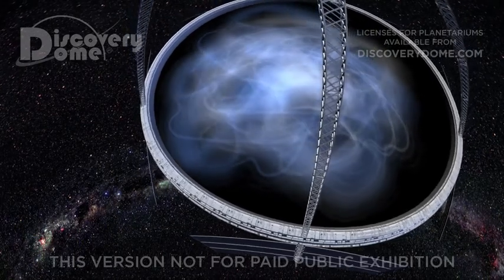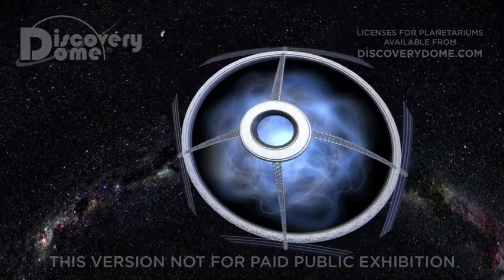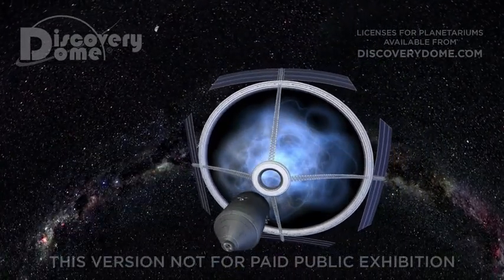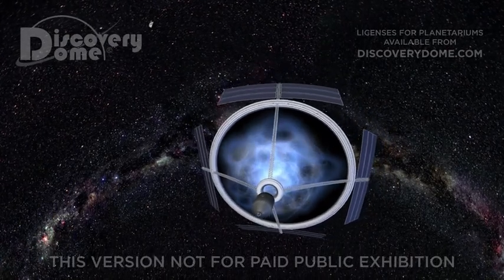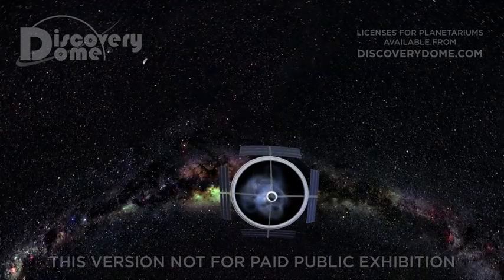The Time Telescope looks like a giant lens, a very special lens with a wormhole at its center. The mounting ring has small maneuvering engines to turn the telescope toward any object in the heavens.